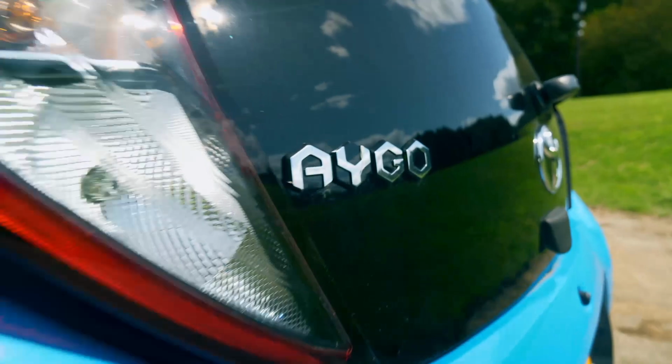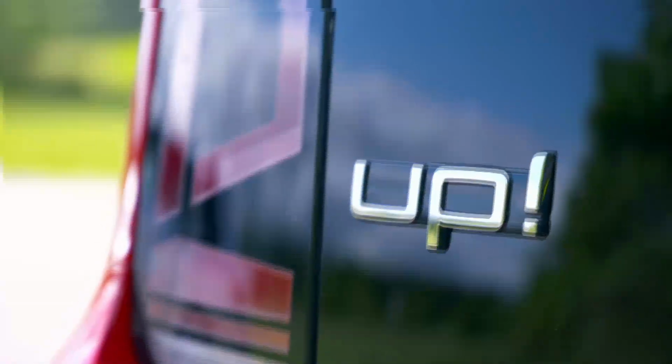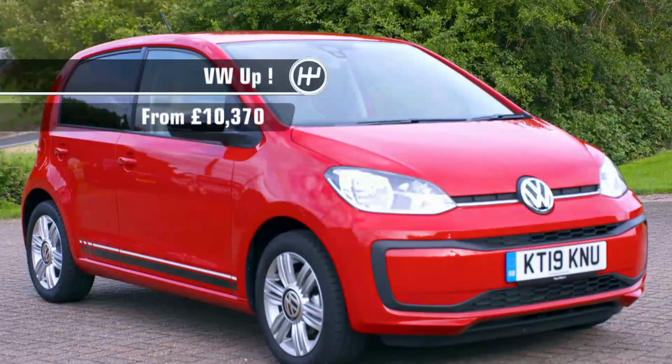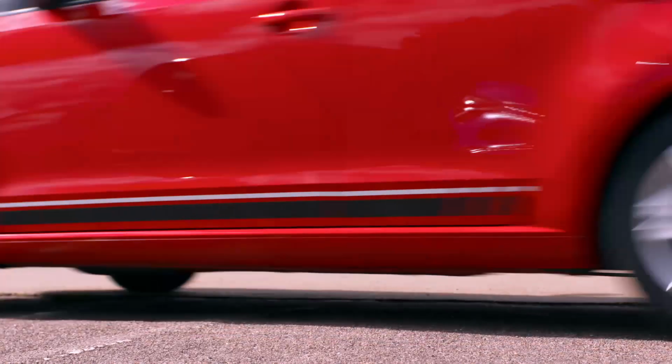We're kicking off with a quick look in the VW Up. Prices for the Up start at £10,370, and for that you get a 60 horsepower 1 litre 3-cylinder engine that will deliver 54 mpg. So this is like speed dating, isn't it?